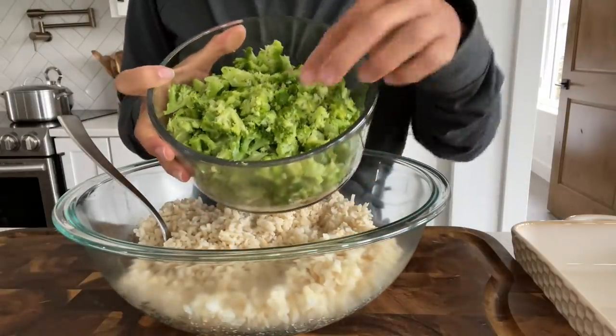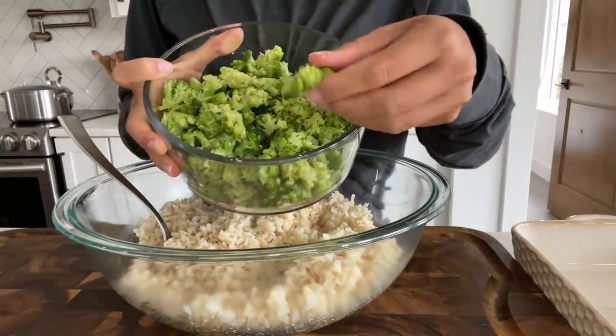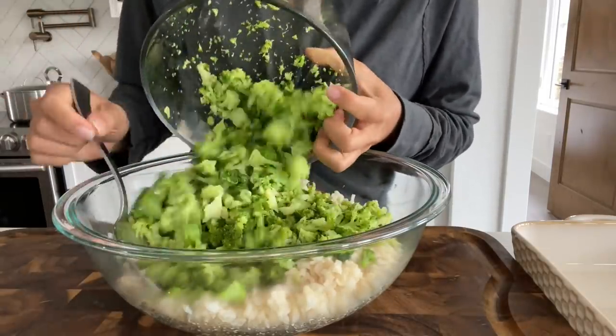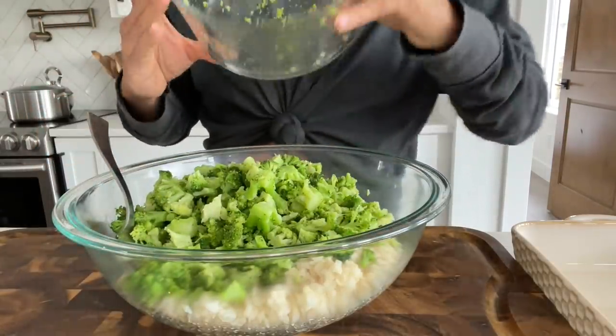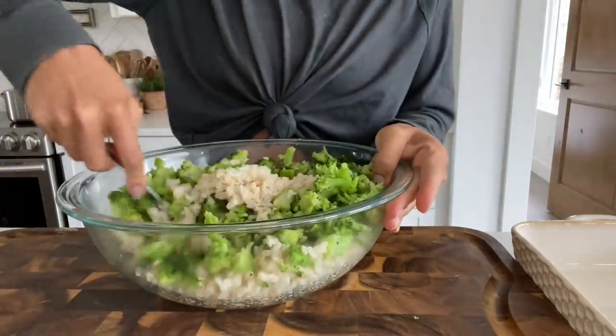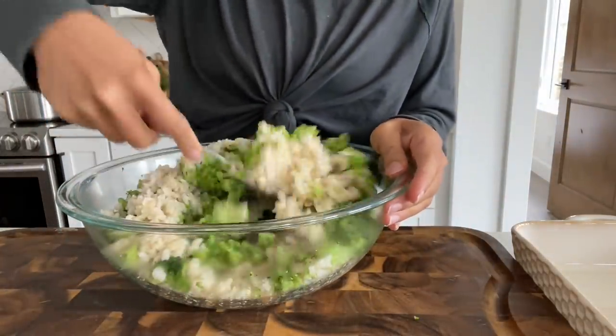Now this is basically making this into a 50-50 plate without you having to do it. You can always still add a salad or some more veggies. I always do, but this is a really good way to get some brown rice into your family and some broccoli. This is the only way I'll actually eat brown rice.